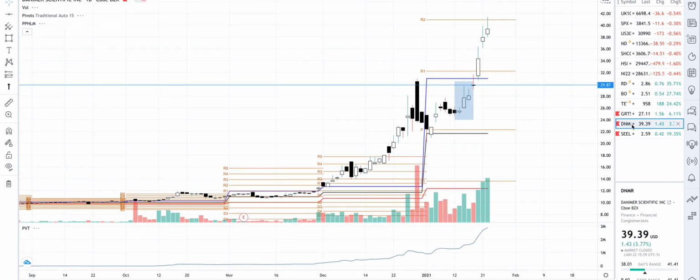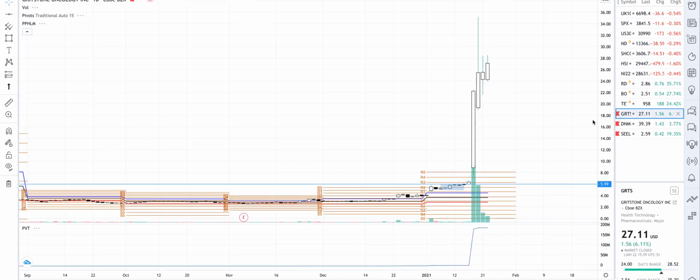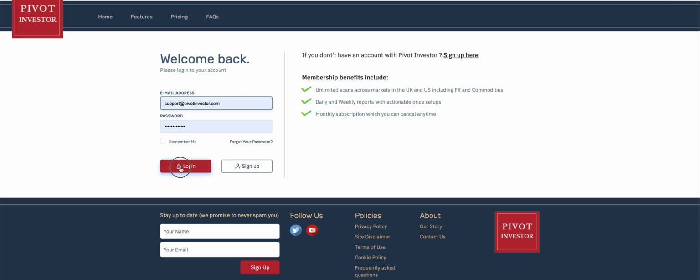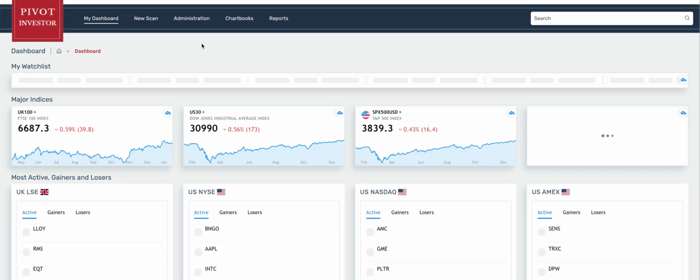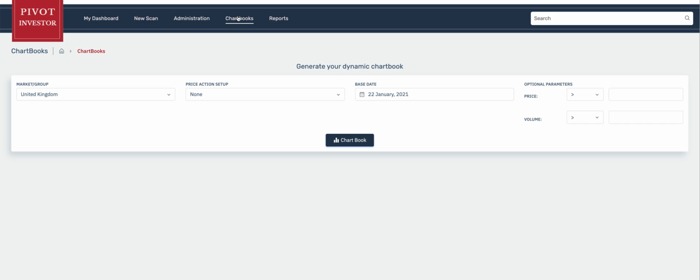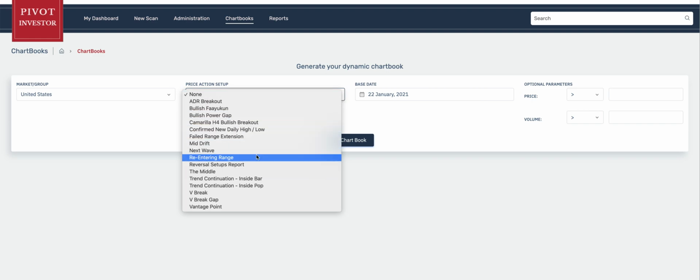Now I'm quite intrigued by this next wave setup over here. So what I did do, as I said, I created a report. I'm heading over to pivotinvestor.com and just logging in over here, and I wanted to show you the chart books feature. Select the United States. There's a number of price action setups here. I think in the future I'll do a video perhaps on each one, so you can see the particular setup and where I typically would set an entry and stop levels, etc., and targets. So that's for another day perhaps.